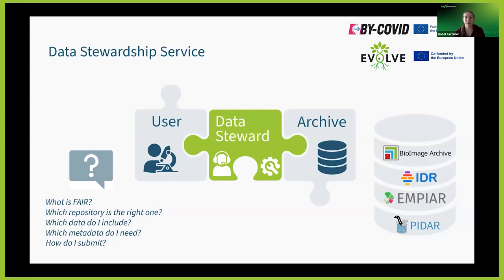And as I said, Katrín was actually the first project and the one with which we were able to shape the data deposition process inside Euro-BioImaging that we were able to take under the BioCOVID project. And now I'm very happy to announce that because of the funding from another EU project, the Evolve project, we can keep offering this service also now on a more broad range of imaging data sets. And with that, I'm very happy to hand over to Katrín to tell you all about the project that we were carrying out together.